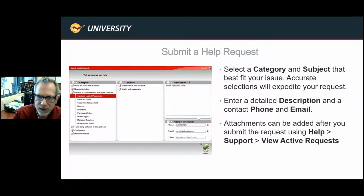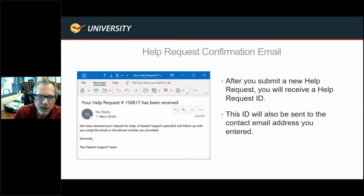Then you'll enter a subject matter, then a detailed description, and then all you have to do is put in a phone number and an email and press submit. And that will immediately go to Paladin. And then you'll get a little email here that says, hey, we've received your request for help. Paladin Support Specialist will follow up with you using an email or a phone number you provided. So there you go. A very streamlined way to communicate.